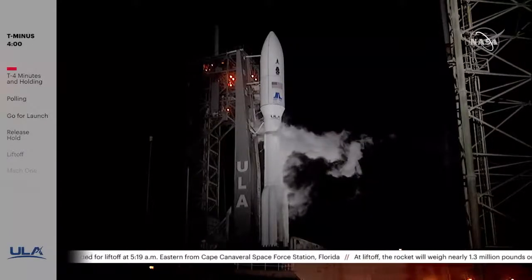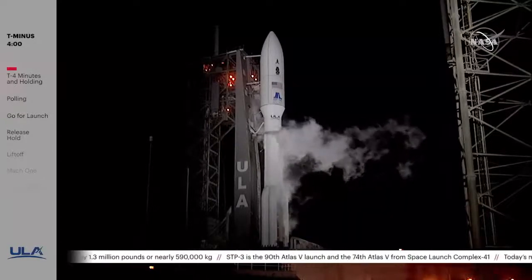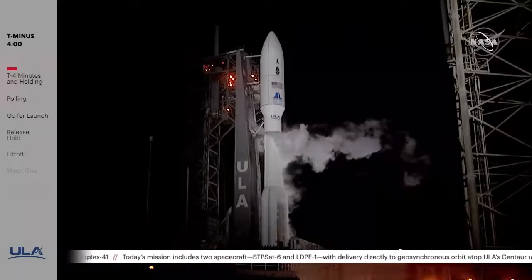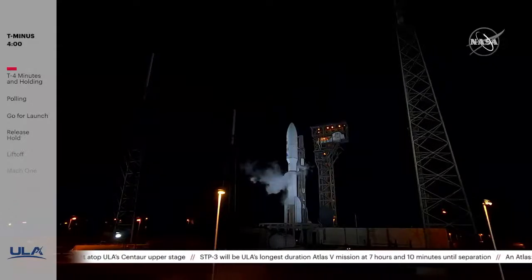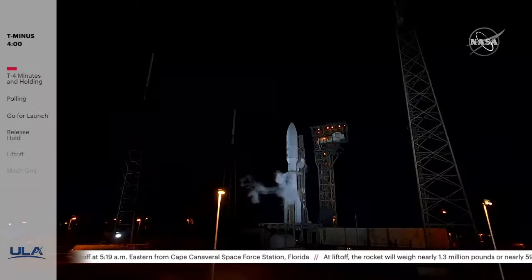RC, verify solar radiation acceptable for launch. Verified. Launch on time verified. Roger. LC switch to the ready position. All steps are complete prior to the status check. L minus 8 minutes.